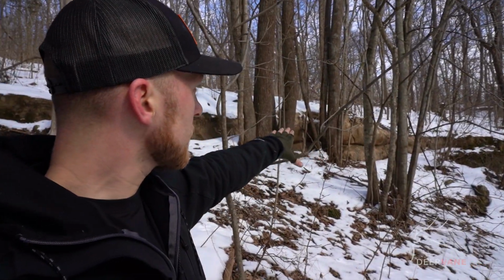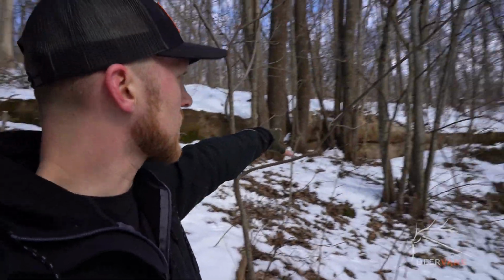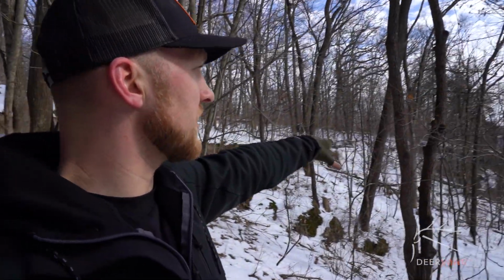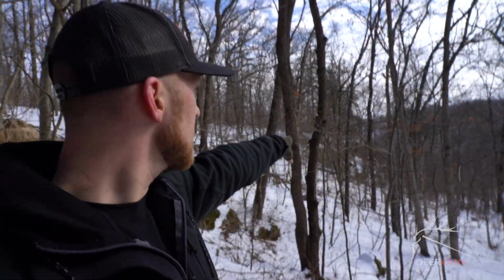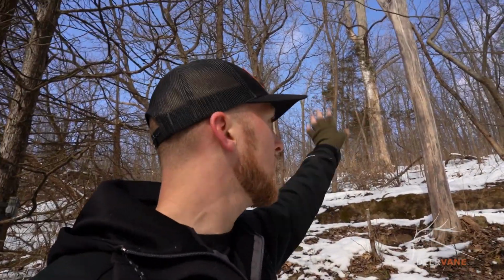Right here is as shallow as it gets. This is only a foot or 2 feet tall, whereas over here it's 4, 5, 6, 7, and then way down there, you're actually looking at a 20 to 30 foot straight cliff. So that funnels them around the base and right up through here. And then the ag fields are up on top. Once they get through that pasture, everything's up there.